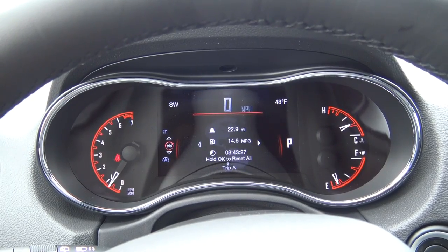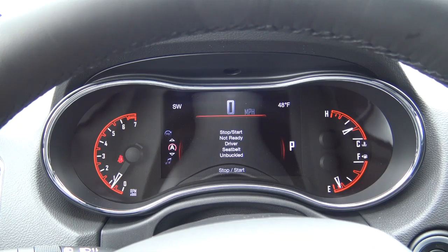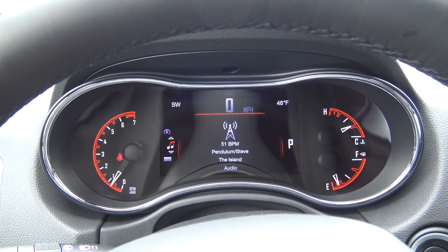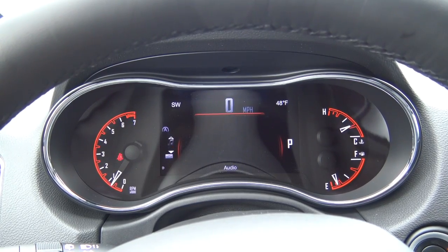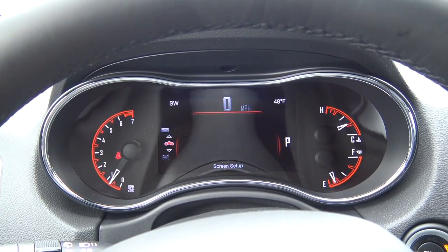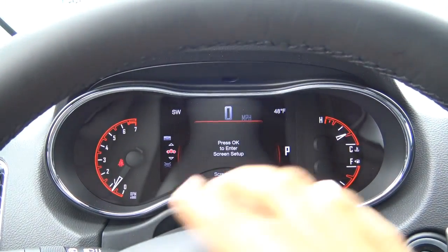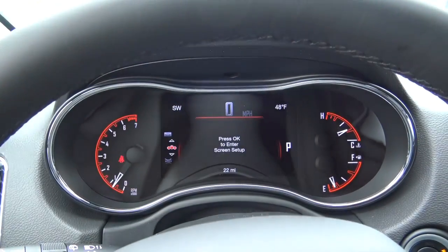Then you have your trip information, gives you all that information. And then your automatic start-stop system, you could turn that on or off. Then your audio, if you want to change your audio source from here, it shows you what radio station is playing as well as what song is playing. Any stored messages. And then your screen setup, you could configure the screen how you would like. And then up there, you also do have your exterior temperature readout as well as your direction of travel up there.